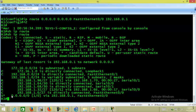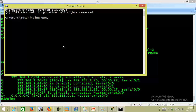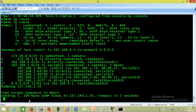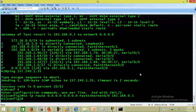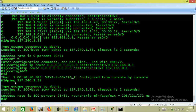About the recursive lookup, my router will not do a recursive lookup, because if I ping Facebook's IP address, www.facebook.com, it's this one here, copy. So if I ping, my bad. See what I configured here? I pointed it to the wrong interface. Let me first remove that ip route. This one here needs to be F0/1. Now we ping, and we are able to reach Facebook.